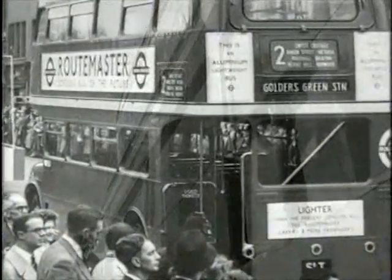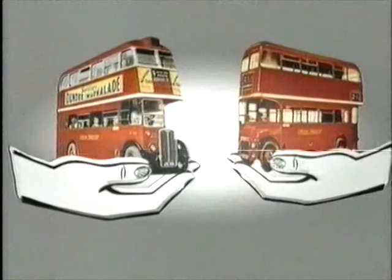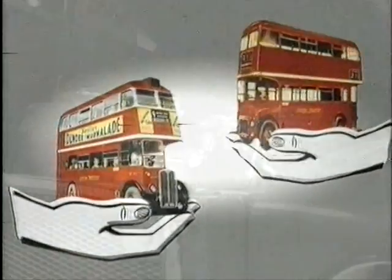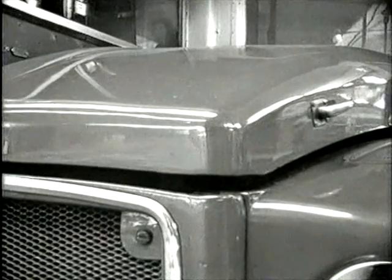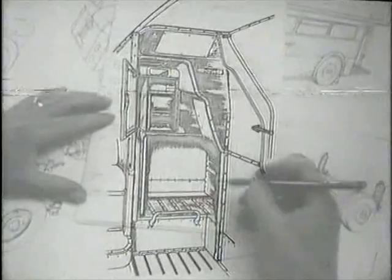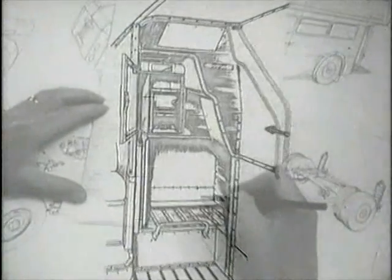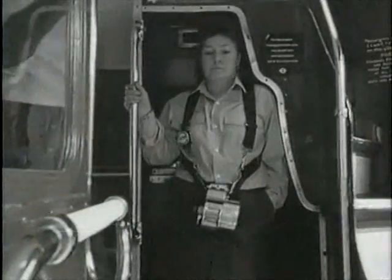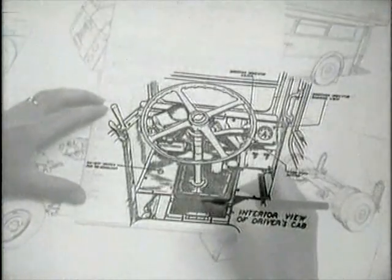Extensive use of aluminium saved weight. Carrying 64 passengers, 8 more than its predecessor, the Routemaster weighed the same. Materials new to buses, like fiberglass, were used for the bonnet and emergency back door. Every detail was considered. A cubbyhole was made so the conductor could stand out of the way of passengers, and the cockpit was designed around the driver.